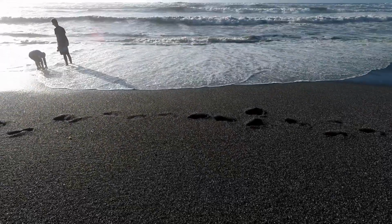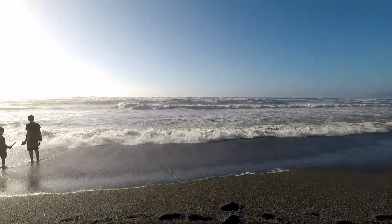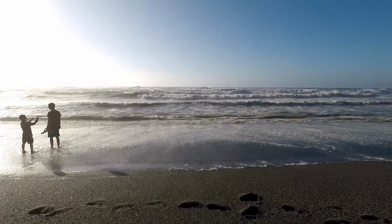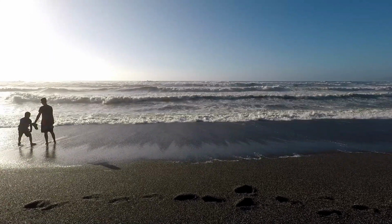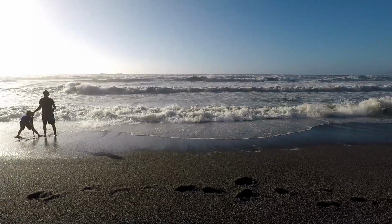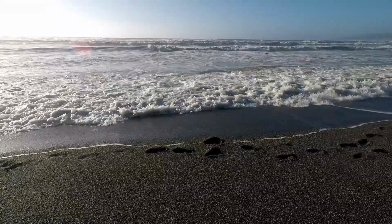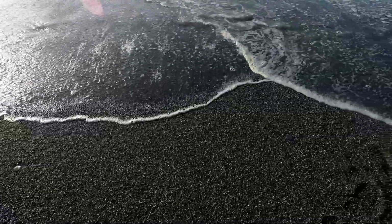So apparently the ocean brings in a lot of those things. Boy, look at that water just churning. My goodness. Look at this coming at us. That's a lot of power. Man, that's a ton of waves. Oh, wow. Oh yeah, it's getting even closer. Wow.